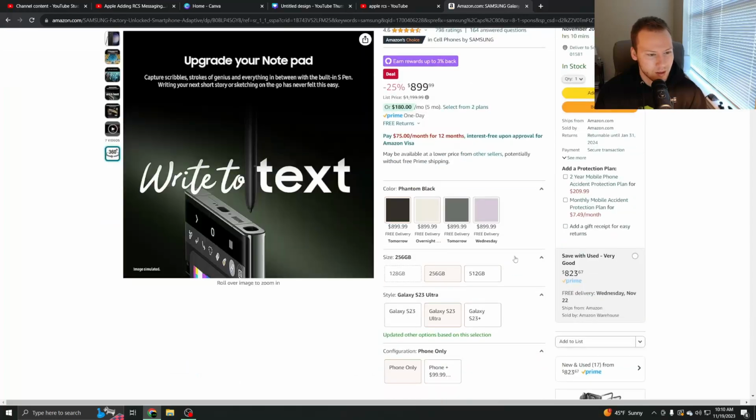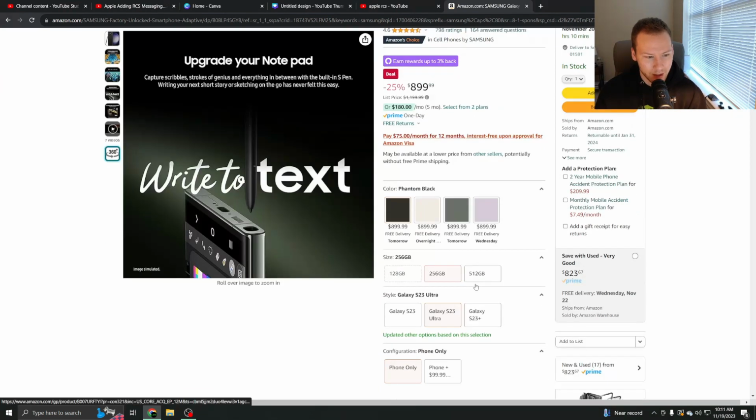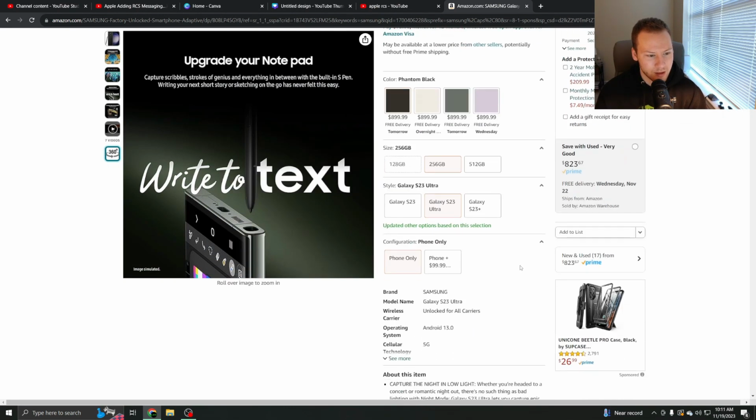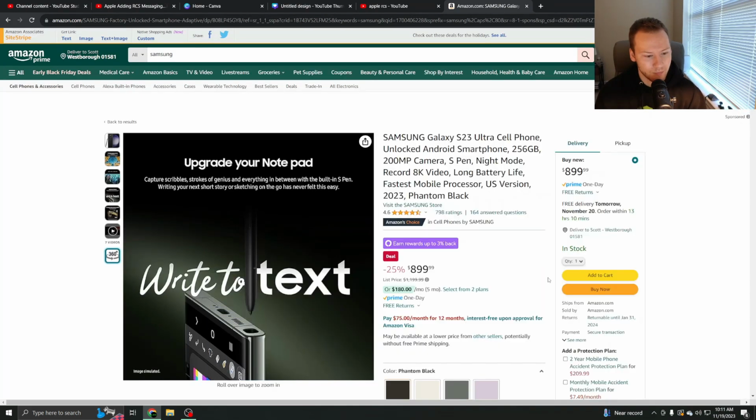at 10x. But yeah, the reason I wanted to point out this deal was because it's only literally $899 at this moment. That is 25% off this phone, which is kind of nuts. In all the 4 basic colors that you want. I think black's the best looking. Green's also really nice.